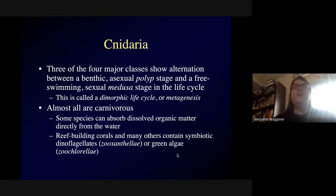There's others that use symbionts but are certainly not averse to eating when they get the chance. So they'll use the symbionts as kind of a dietary supplement. But there are a few that are completely dependent on their symbionts and don't even have a functioning mouth anymore. But the typical lifestyle of a Cnidarian is that they're carnivores, they're predators.